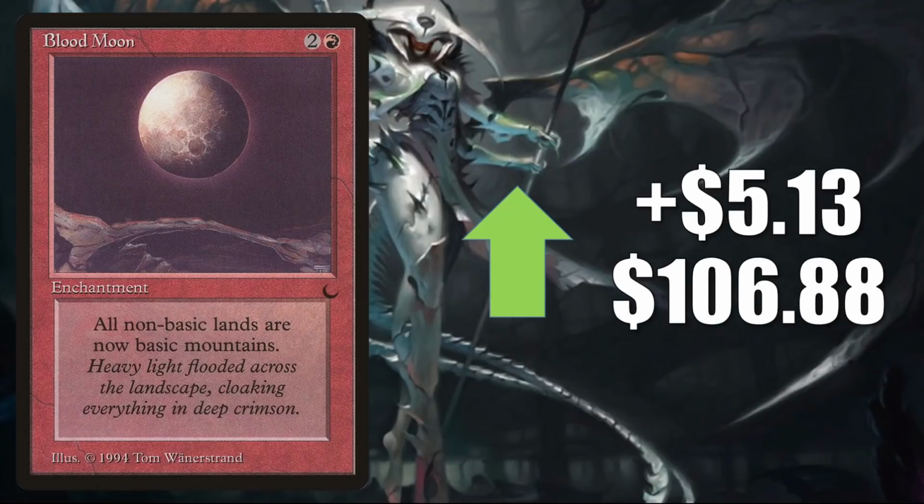Blood Moon. Now this is the original copy from The Dark. It goes up $513 this week to $106.88. And in general, we have seen a lot of cards from The Dark getting hot, especially Reserve List cards. But in this case, because Blood Moon sees so much play, there are a number of collectors out there that want to get a copy, maybe even get it graded if they can find it at high grade.